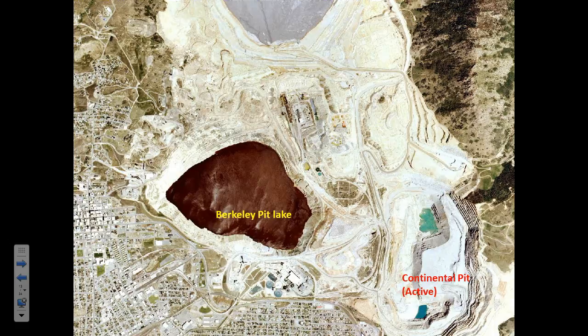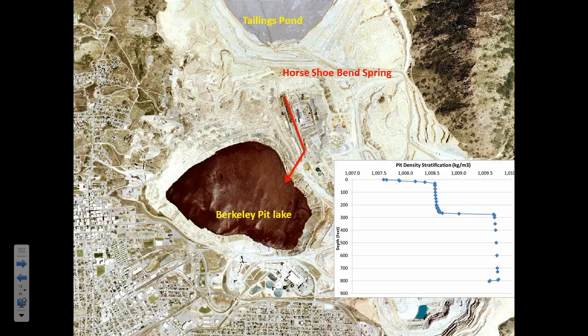To the north, this is their tailings pond. So when MR processes their ore, they run it through this concentrator right here. It concentrates the ore, and then it produces tailings. And those tailings are pumped via slurry up to the tailings pond, and they're held back by this dam right here. That's one of the largest earthen dams in the United States. And at the base of that dam is the Horseshoe Bend seep, right there. And it flows at about 3 to 3.5 million gallons per day. And from time to time, periodically, it was allowed to pool into the Berkeley Pit, and it created this density.